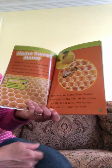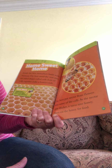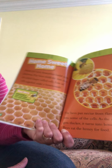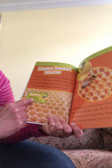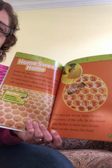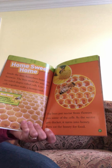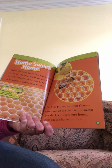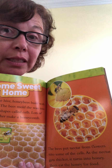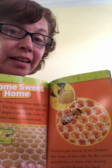Home, sweet home. Inside the hive, honeybees build with beeswax. The bees mold the wax into six-sided shapes called cells. Lots of cells together make a honeycomb. So here's our buzzword: a honeycomb is a sheet of six-sided cells made of beeswax. The bees put nectar from flowers into some of the cells. As the nectar gets thicker, it turns into honey. Bees eat the honey for food, and so do we. So honey is really nectar from flowers that loses some of its water and gets thicker, and that's what honey is.